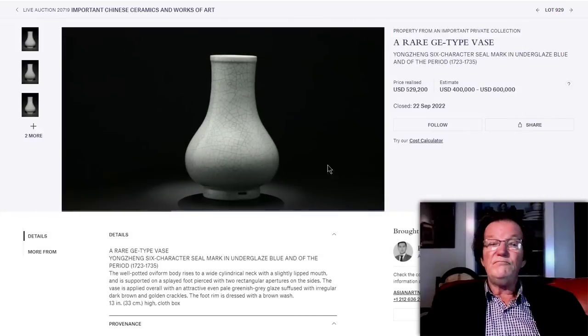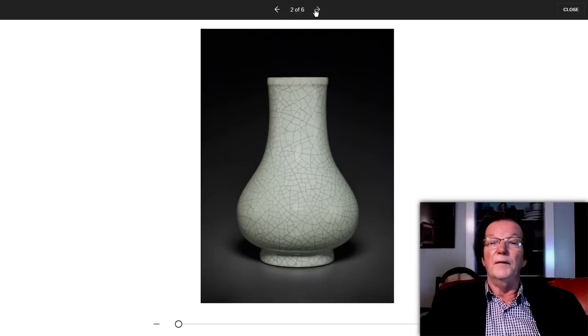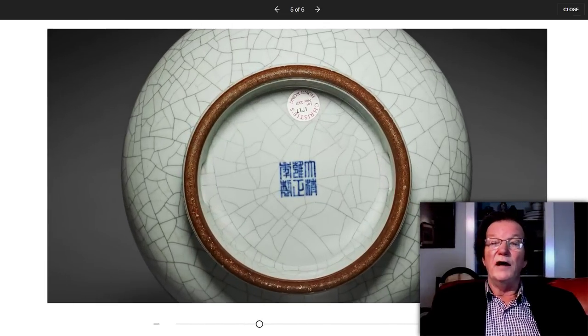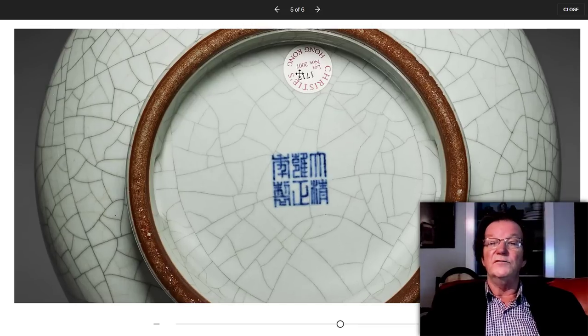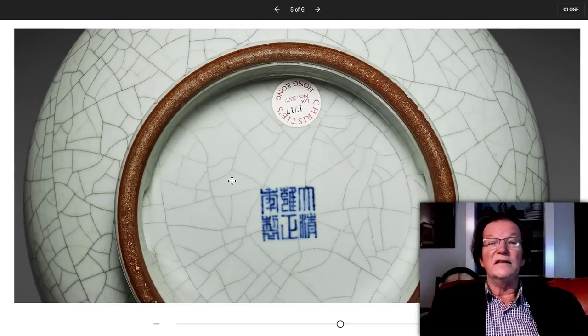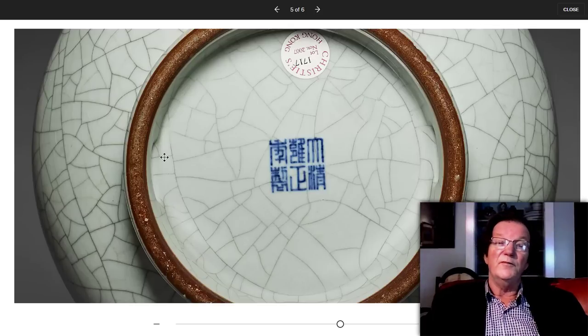And it is a Yongzheng mark and period piece. The mark is on the bottom, right there. And there's that brown dressing on the foot rim. It looks absolutely fine. It sold at Christie's Hong Kong in 2007. It was lot 1717. And now it's back, and it'll have another Christie's sticker on it. And there's the mark, just the way you want to see it, and the foot rim, crisply done. Look at the edge of that foot. Very, very crisp. Nice example.